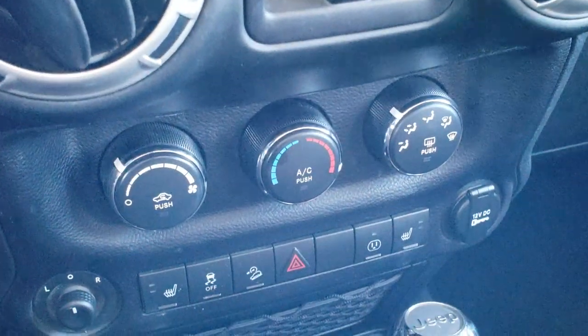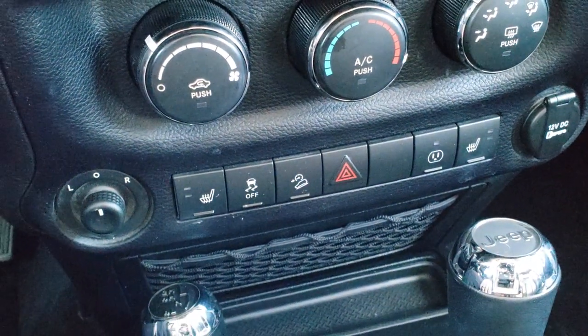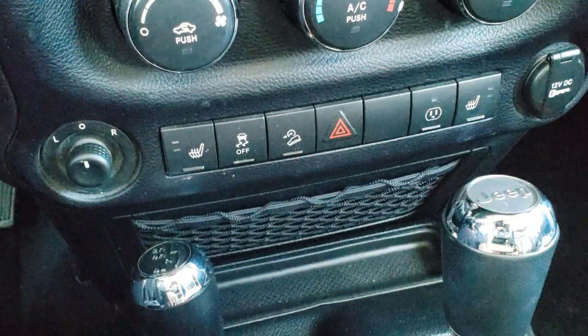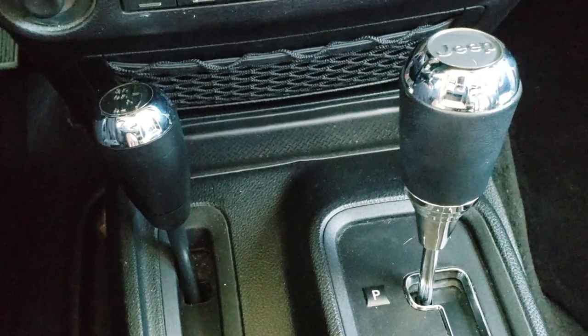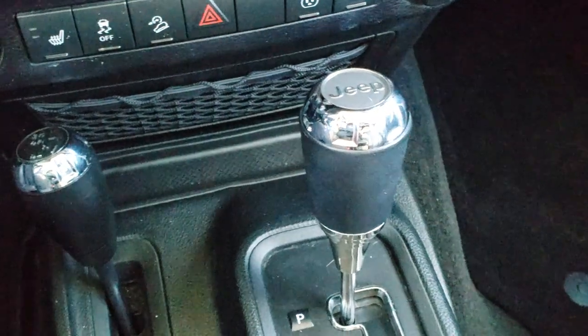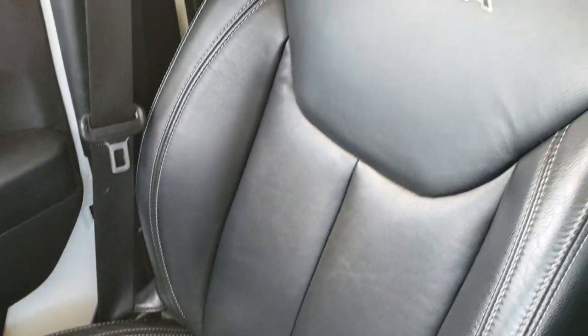Power windows, climate control. Down here is your heated seat buttons, your stability control, downhill assist, hazards, and then that's for your 115 volt, 150 watt plug-in underneath the center console here. 4x4 shifter on the floor, 5-speed automatic transmission. Passenger seat and floor mat are in excellent condition as well. No rips or tears on that seat.